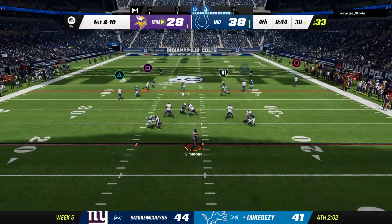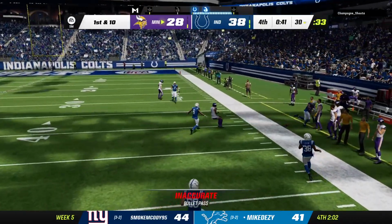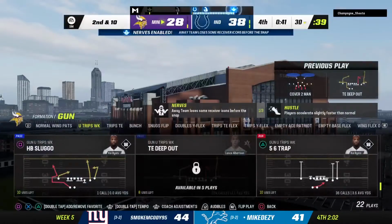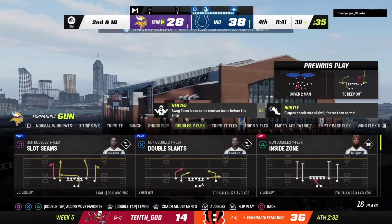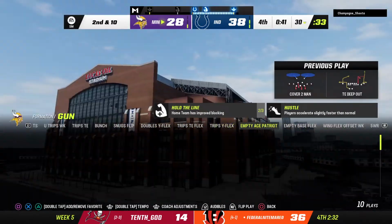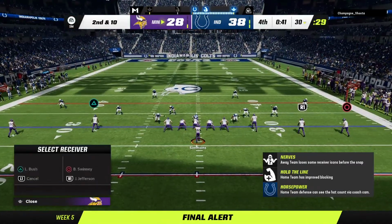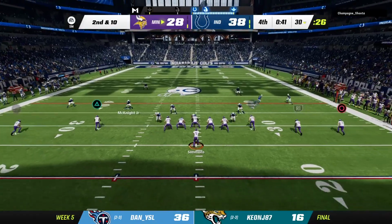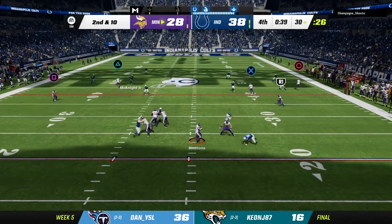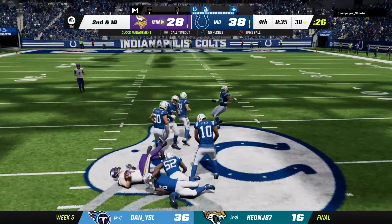On 1st and 10, Simmons. And this one is incomplete. Limited time left on the clock after that incompletion, so I think both sides are going to savor every second to prepare before the next snap. Because once the ball's in motion, it may be a non-stop push to finish this drive off. Everyone better be on the same page right now, because I think they're going to try and get several plays off in quick succession if they can.